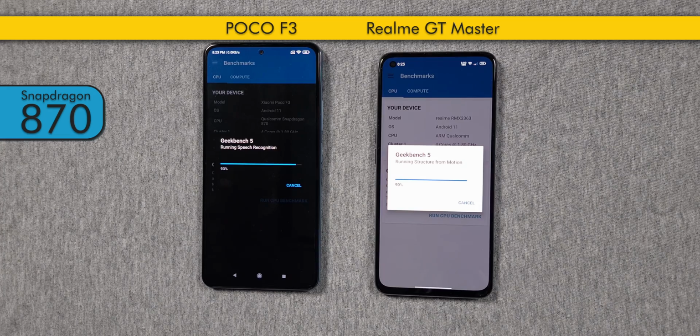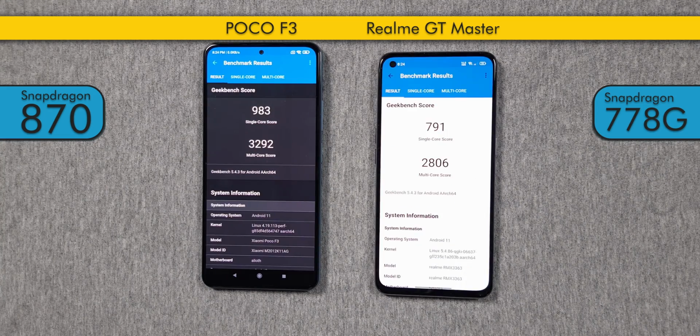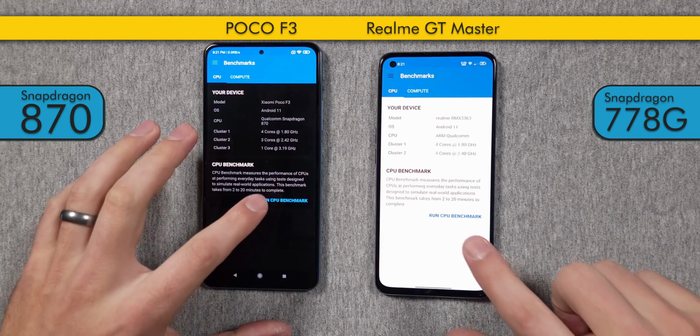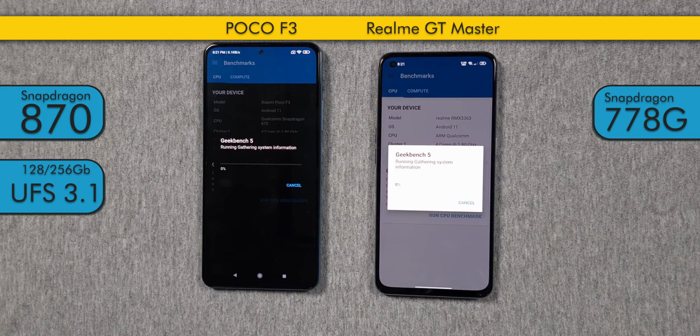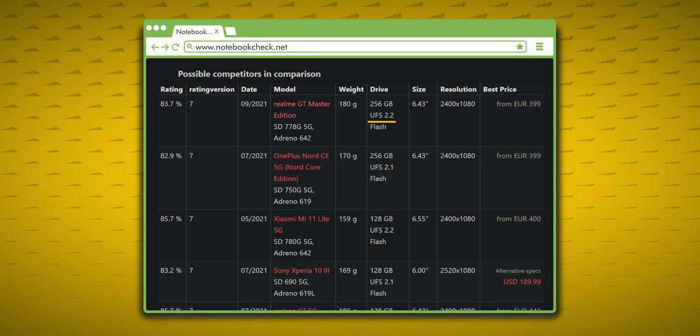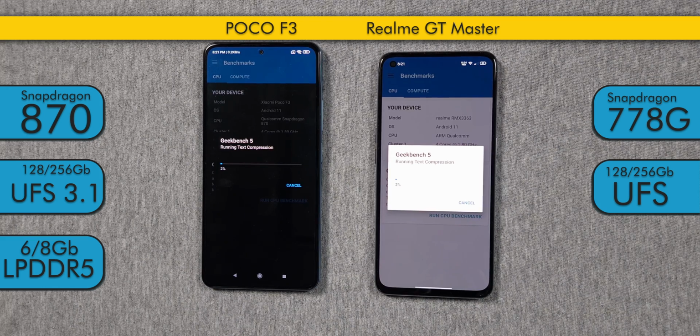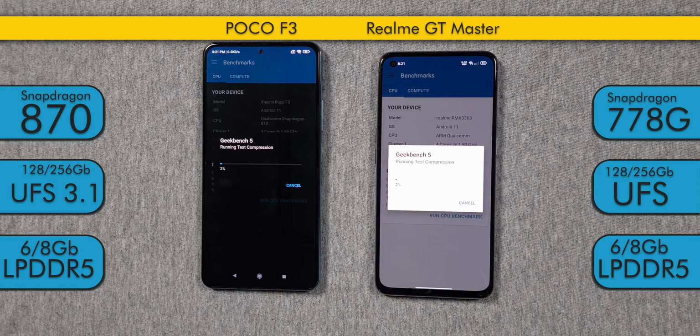Its Snapdragon 870 processor regularly beats the mid-range Snapdragon 778G in the GT Master, but often not by much. The F3 uses 128 or 256 gigs of fast UFS 3.1 storage, and there's conflicting data on what type of storage is in the GT Master, so I ran AndroBench and cross-platform disk test, and the results are pretty equal. The F3 uses 6 or 8 gigs of LPDDR5 RAM, just like the GT Master.